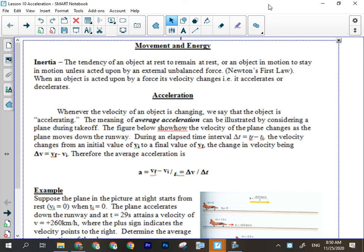So, a couple of things we need to talk about with this. First thing is inertia. How many people have heard that word before? Okay. What is it? No clue. Just heard the word. Okay, that's all right. I didn't expect any of you to know what it was. All right. Inertia is the tendency of an object to continue doing whatever it was doing in the absence of any unbalanced forces. Okay? It's also known as Newton's first law.